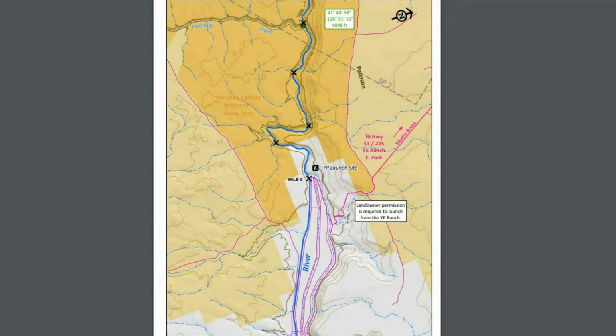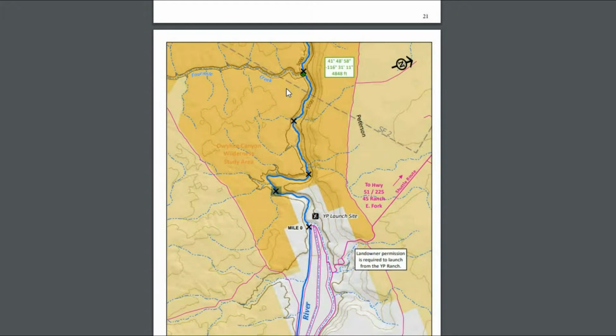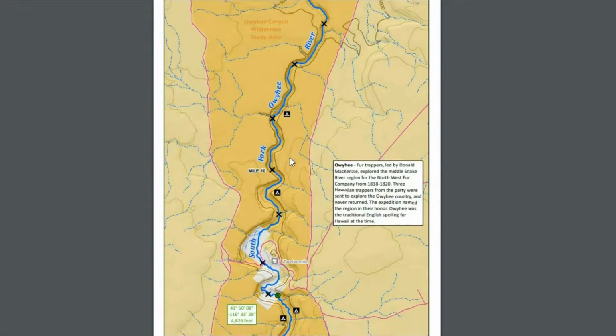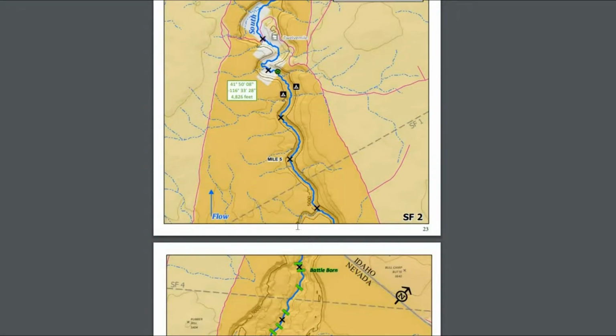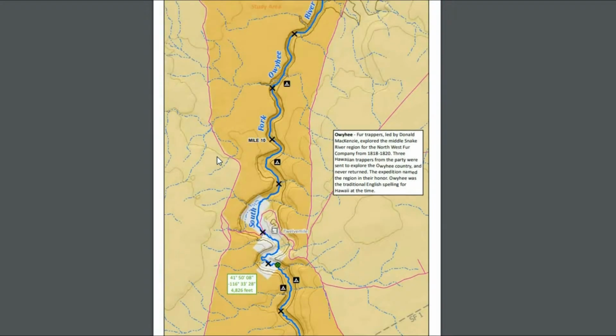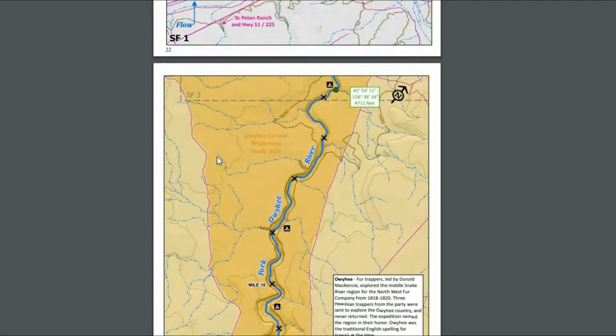So back to the book. This would be our YP launch site. I saw one post where you can camp here and explore this 4 Mile Creek coming in. It's a pretty neat canyon, is what I've heard. Let's go down. So from there, this is 4 Mile Creek coming in. Boom, boom, boom, campsites. We hit 12 Mile. You can read that on your own time. Pretty much up there.